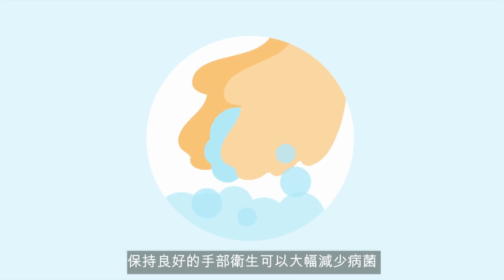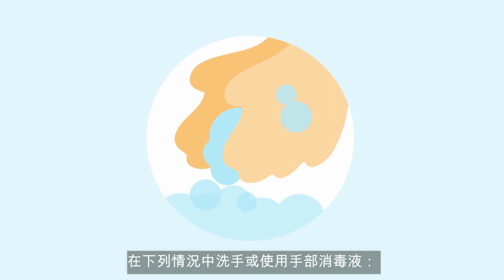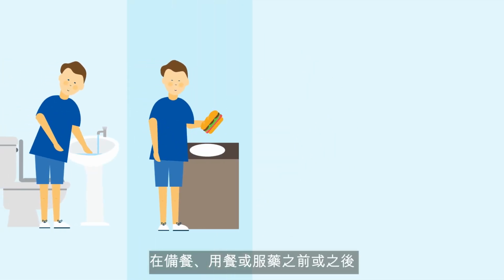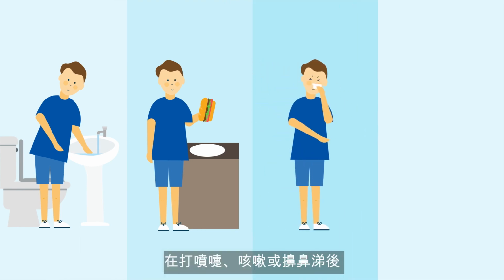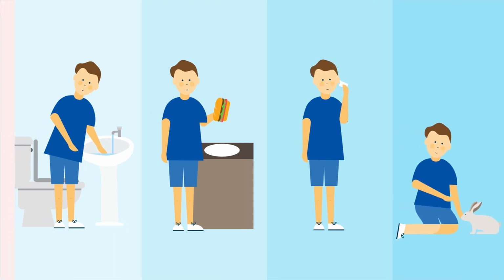Practicing good hand hygiene can dramatically reduce germs. Wash your hands or use hand sanitizer after using the toilet, before and after meal preparation, eating or taking medication, after sneezing, coughing or nose blowing, and after touching objects, pets or other people.